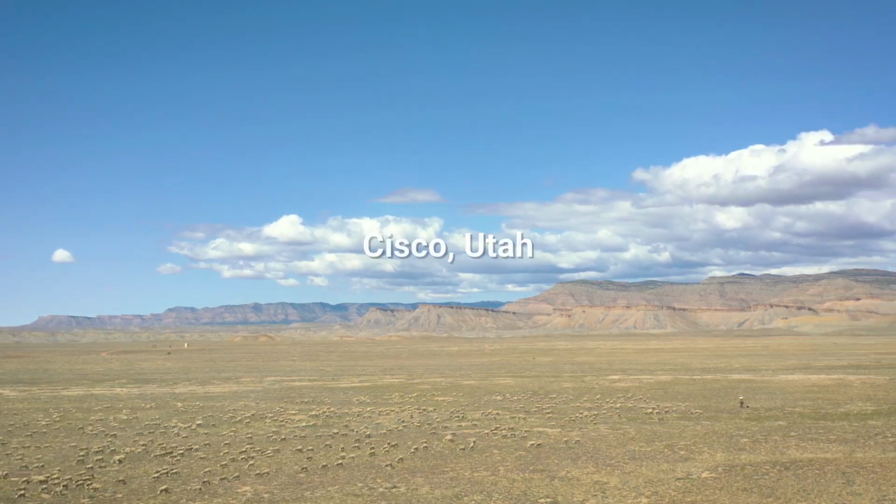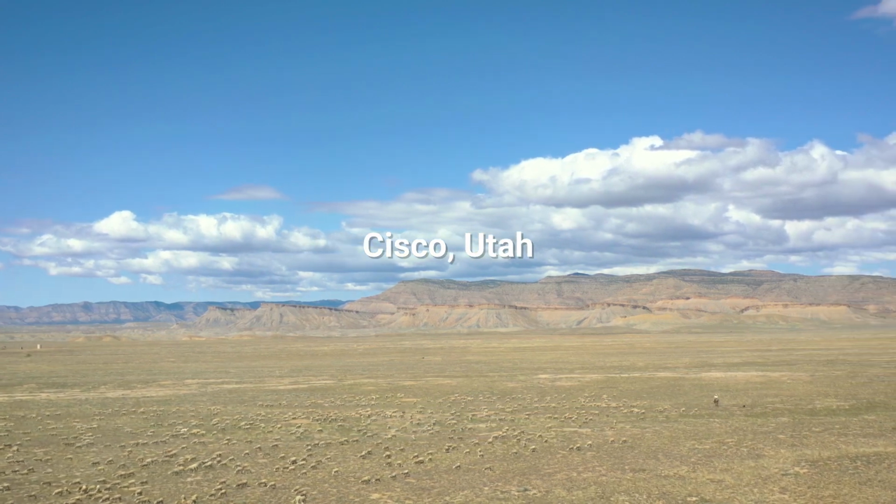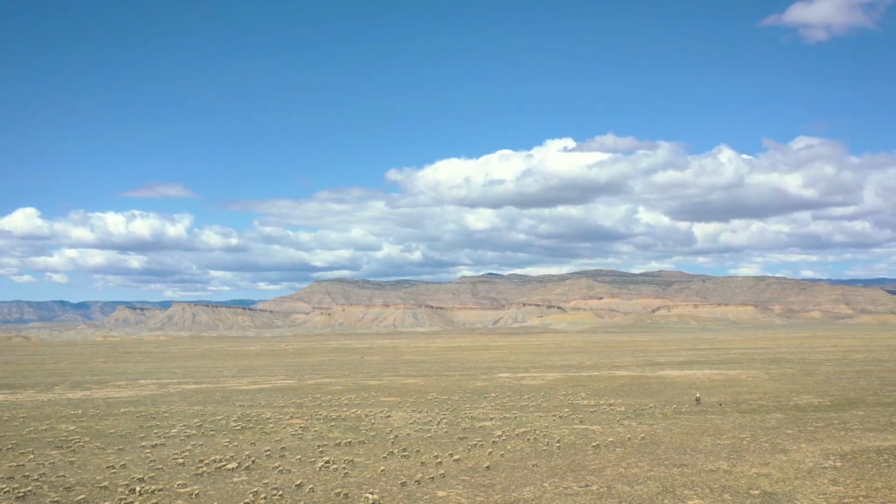If you can measure it, you can improve it. And I think with that idea, that's what helps us move forward with anything.